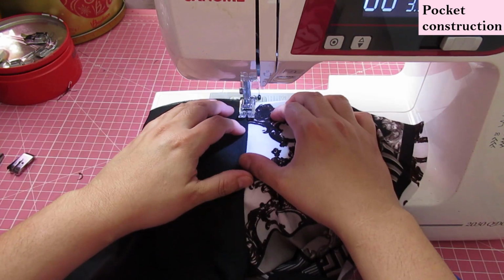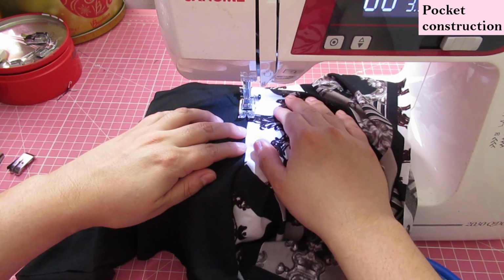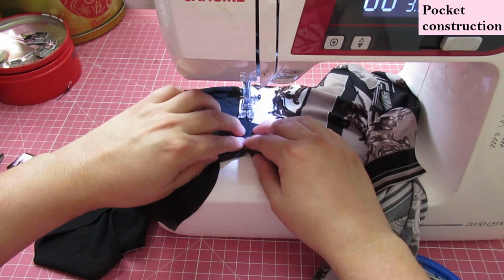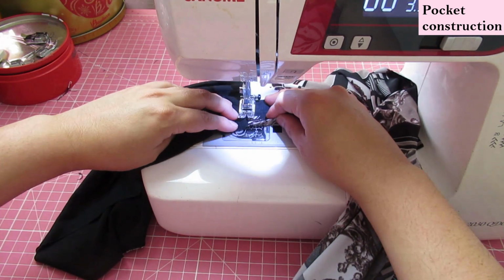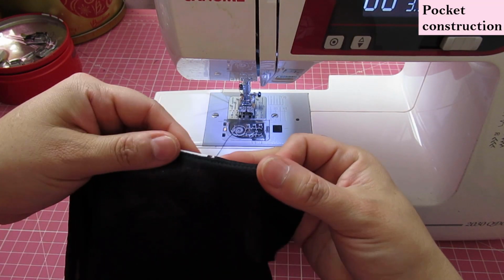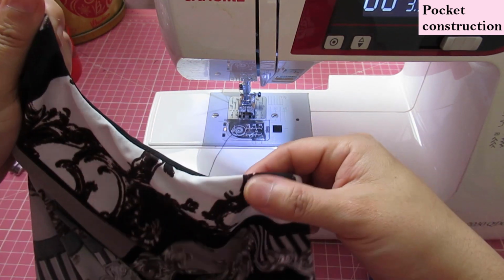So I've got it there towards the left, and I'm just going to sew on the edge right there, also with a straight stitch. I always make sure I'm touching with my fingers that the seam allowance stays where it's supposed to be on the left. Sometimes it wants to flip over to the other side. This understitching will make sure that the pocket bag that's black will stay in there, and what you see on the outside is going to be very neat.